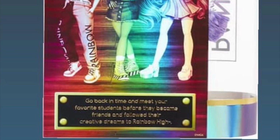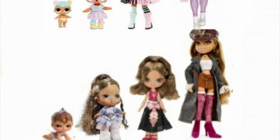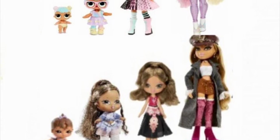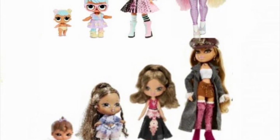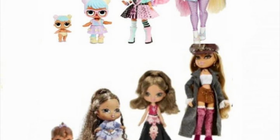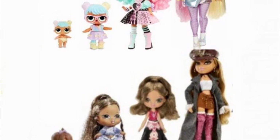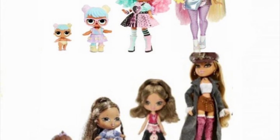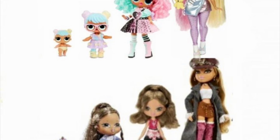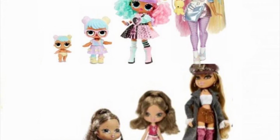Such a weird thing, you know. And I also found this picture of all the MGA families up to date. So of course, first off, we can see the Bratz evolution from babies to toddlers to tweens, and then to normal age. And then OMGs, obviously the same thing, but the difference is they are siblings. They're not the same character, just in different versions of age. And then lastly up top, obviously Rainbow High.